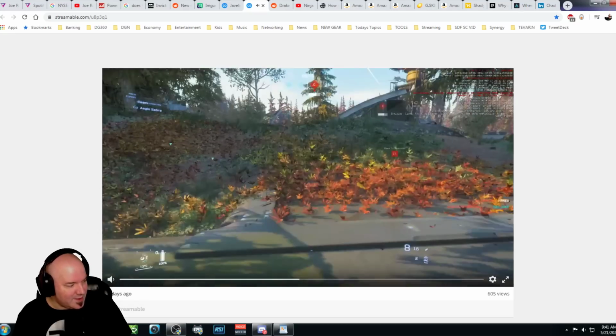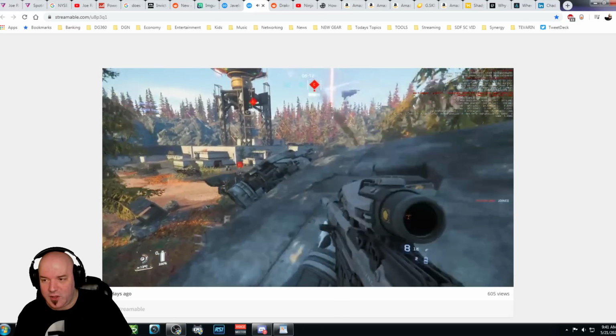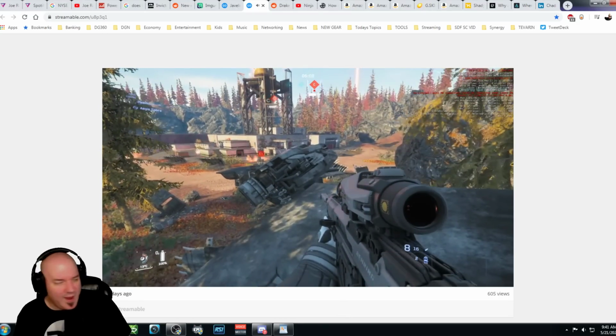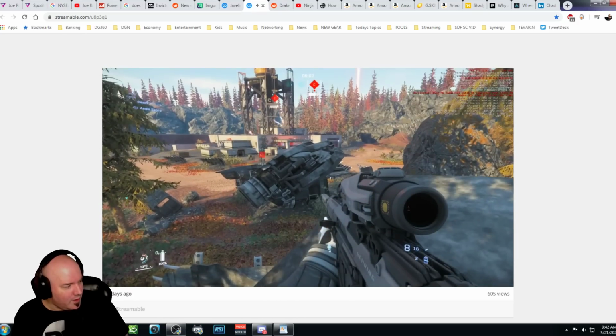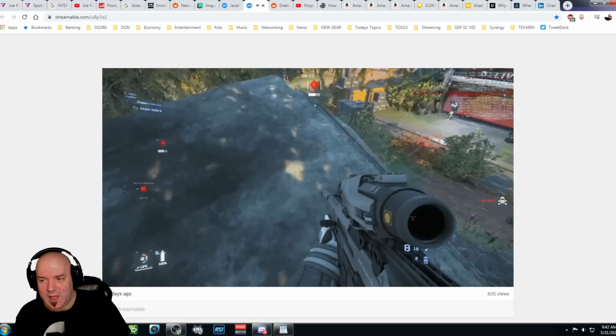Eventually, this sniper stands still and just takes pot shots at people's heads. And he's getting headshots here occasionally. You can see, I think there's a Vanguard. I think there's a Warden. And it's just so chaotic. I think people are just having a blast.